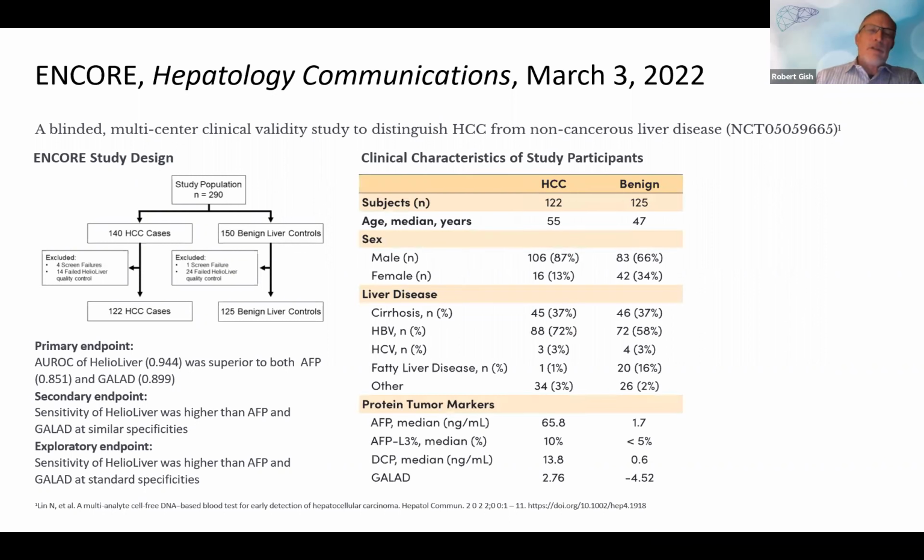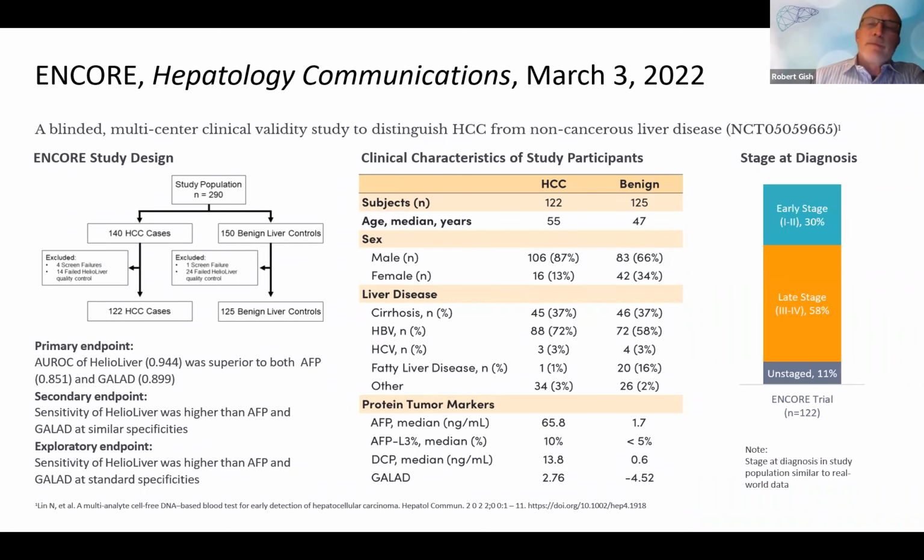Clinical characteristics are highlighted in this table. One thing I would like to highlight here is a small number of patients with fatty liver disease. Other, in my opinion, is most likely going to be fatty liver disease, but could be a mixture of fatty liver disease and alcohol.